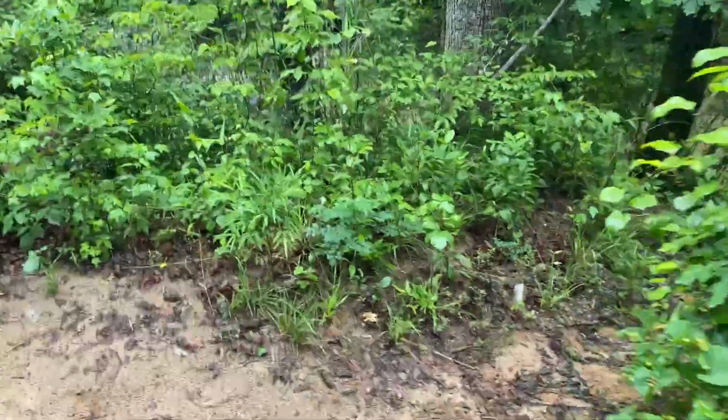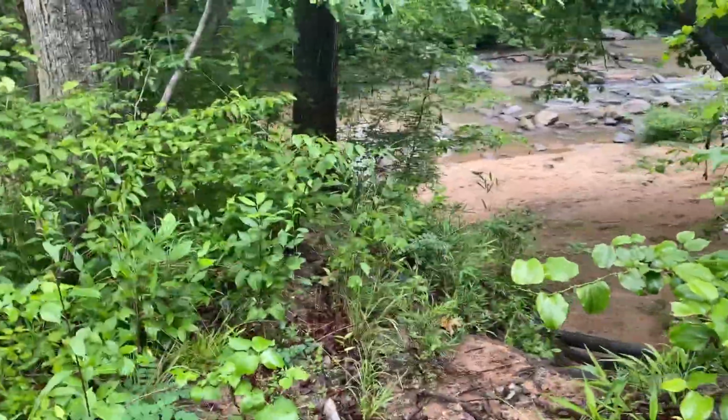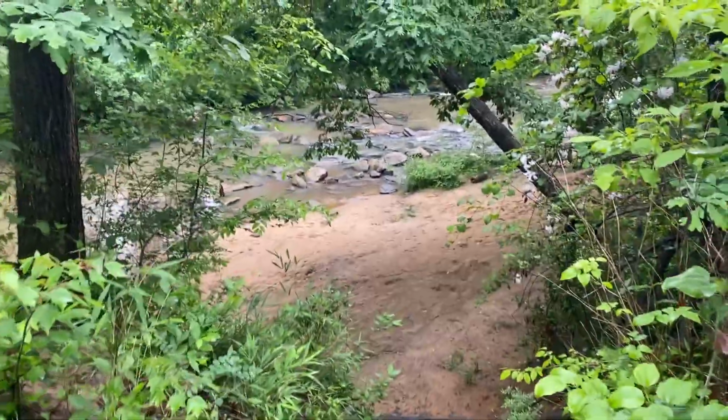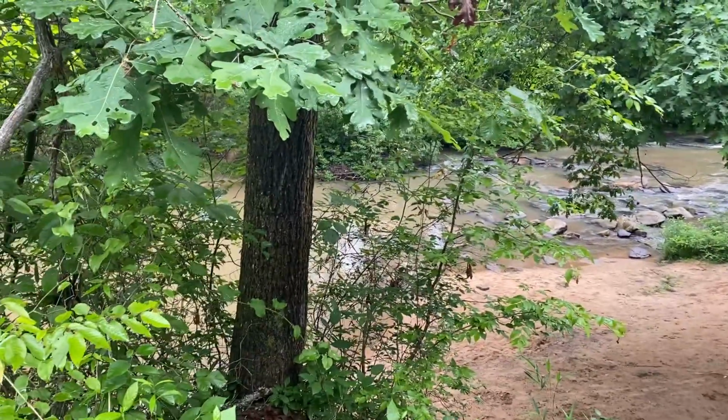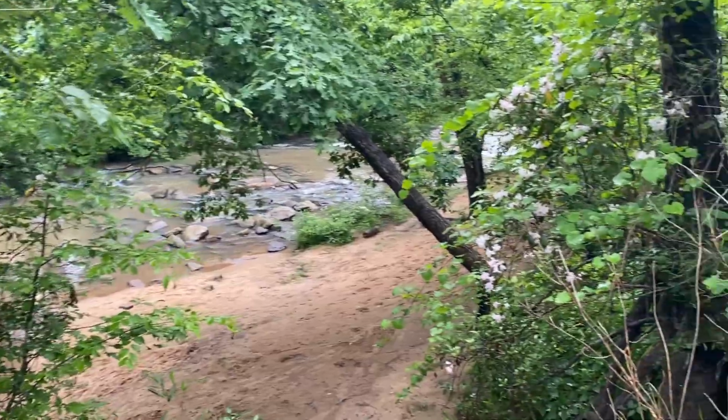There's one spot. This is kind of a little swimming spot, a little beach area. A lot of people come down here and hang out in the summer. Bring the little kids. We're not going to go down through there right now. I'm going to go over and show you this other spot though.